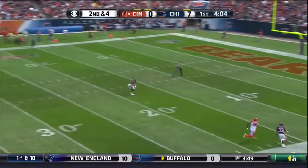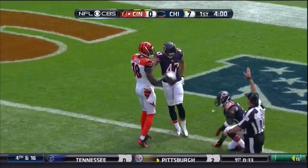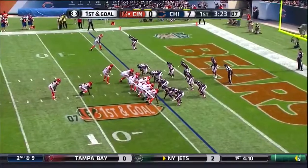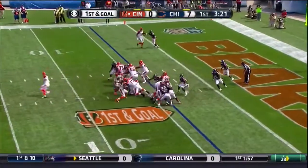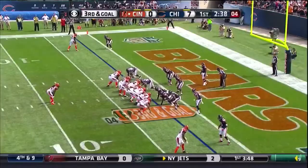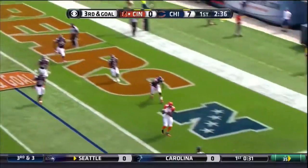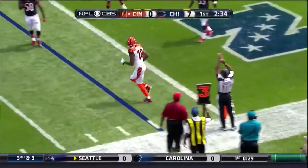And Cincinnati goes long for Green. And he has the grab at the 5 and tumbles to the 2. They spot it back at the 4 to Green-Ellis. And he gets about halfway home. Flanked by 2 tight ends on the right. And Dalton fires. Wide open touchdown. A.J. Green.